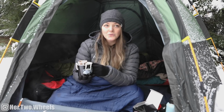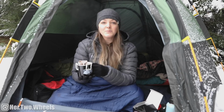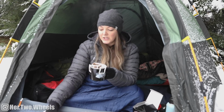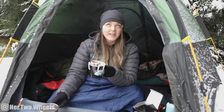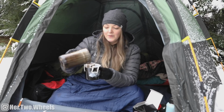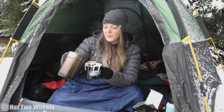If I could do anything different, I might pick a different location. I'm under some trees because I didn't want the tent to be too bogged down with the heavy snow. In the same breath, snow kept falling on my tent all night and waking me up, so there were quite a few startled wake-up calls.